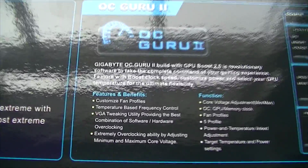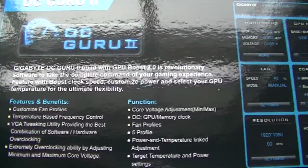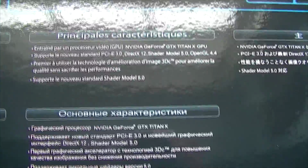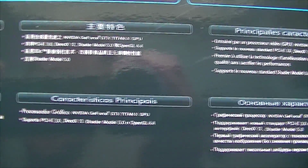As I said, this is the sort of information which you can find on the Gigabyte website. That's what your OC Guru 2 looks like. As I said, it's not bad software, I just much prefer MSI Afterburner.